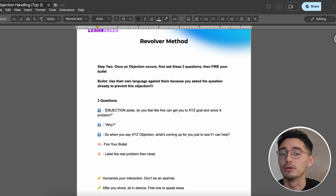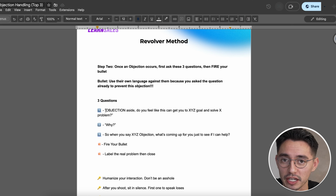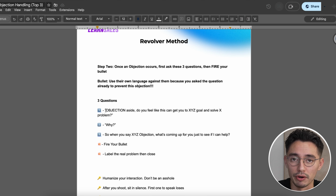Okay, so if I could get you a better payment plan that works for your budget, you'd be ready to move forward? Yeah, 100%. Okay, cool. Well, let's break down a payment plan and get the close. Right? And that is it. That's really the framework. And I could give you guys another example as well. We could roll with the partner objection.